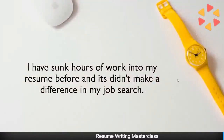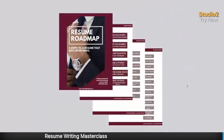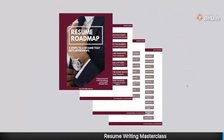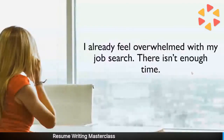You might also think that you've sunk hours of work into your resume, you made so many edits, but even after you did that, you didn't really make a lot of progress in your job search. But I want to remind you that the Resume Roadmap course is 5 steps, step by step with me, right? So not only do you get all of these guidelines, these videos, these workbooks to really get you to the finish line, but you also have direct access to me to ask any questions that you might have, and to have me review these. So I promise that if you are serious about working on your resume, if you're willing to put in the work, there is no way that you are going to have fruitless effort at this point, because you have that step-by-step, 5-step guide with the Resume Roadmap.